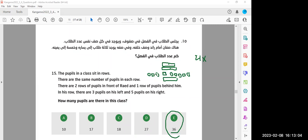Three to the left of him and five to the right. And right himself, how many pupils? Nine. So in each row, 36. Great job. Awesome. Thank you, Muhammad Amr. You did a great job as usual.